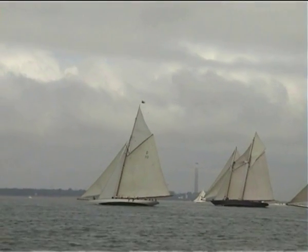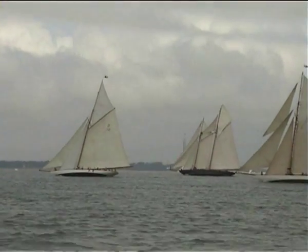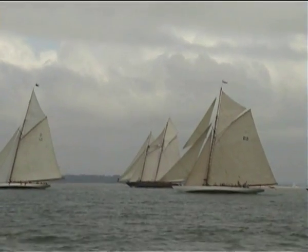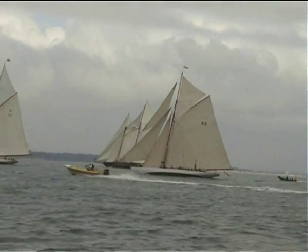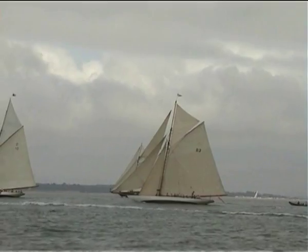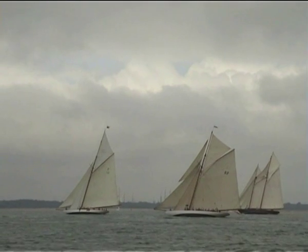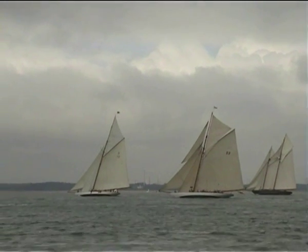The boats are having to combat a strong tide that is flooding to the east. And with a gentle 12 knot breeze, all the boats are making slow progress up towards Solent Banks. Naturally enough, the 15 metres are far closer winded than the schooner, who is dropping off to leeward.